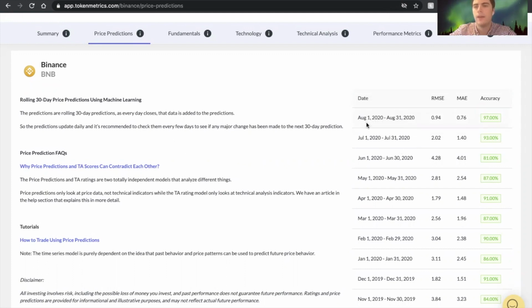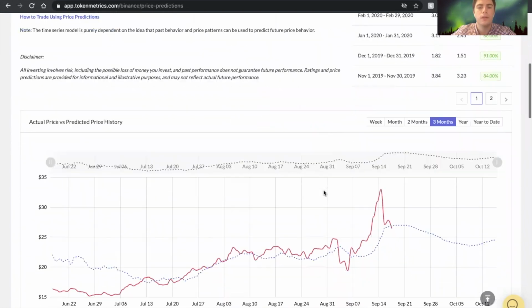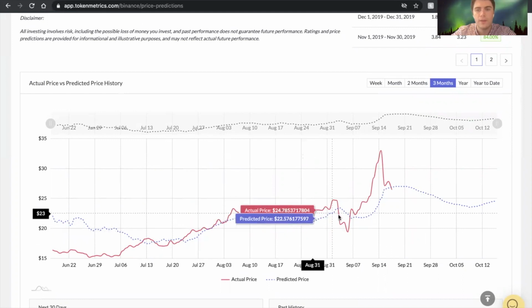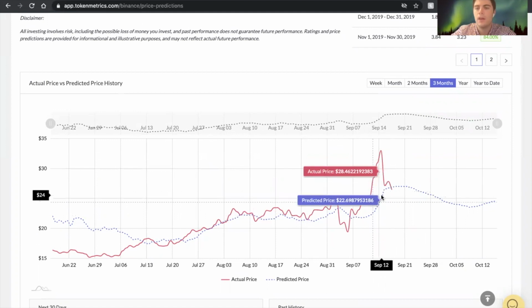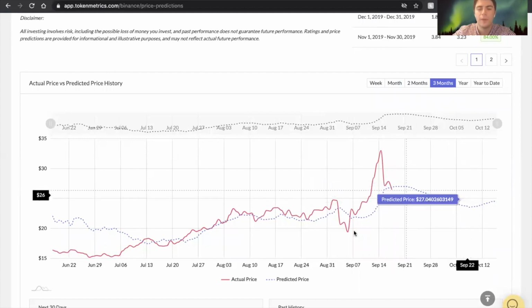To the right, we have our 1 month accuracy. So as you can see, 97, 93, 91%. These are all very accurate and getting more accurate as we update these models with more information. So we continue to scroll and we see the price predictions themselves. As you can see, throughout July and August, they were quite accurate. When Binance spiked here a little bit, we didn't quite get that, but we were pretty close. And for the next 30 days, we see it flattening out for about a week or so, dipping down, and then hopefully going back up.